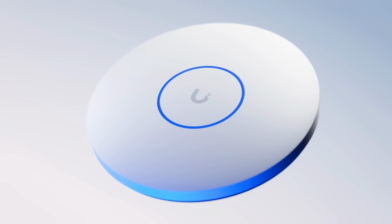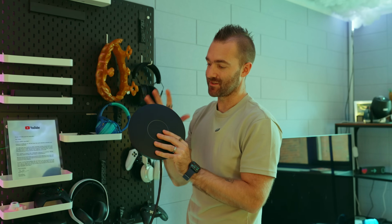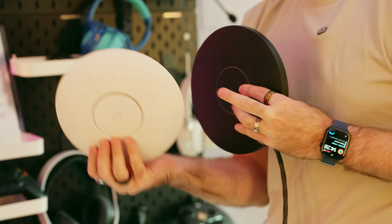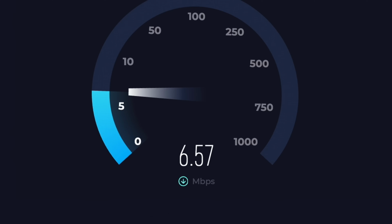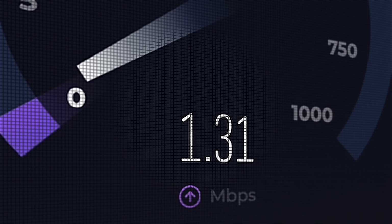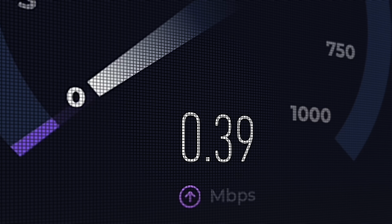Next up is the U7 Pro XG. I've just plugged this one in. So this is an upgrade over the old one, which is very, very dusty and even sticky for some reason. But this is very old, so very, very slow. And this was actually causing a lot of my internet problems here in the house. It was super, super slow.